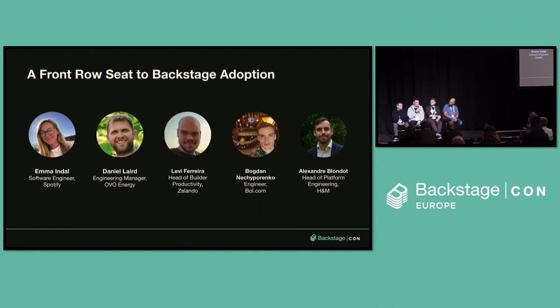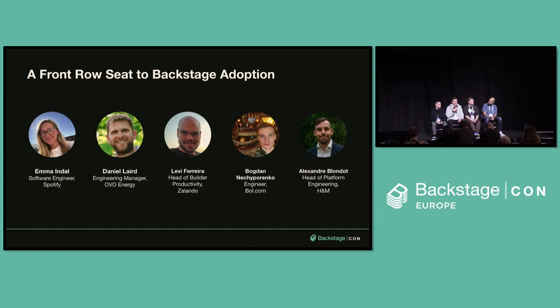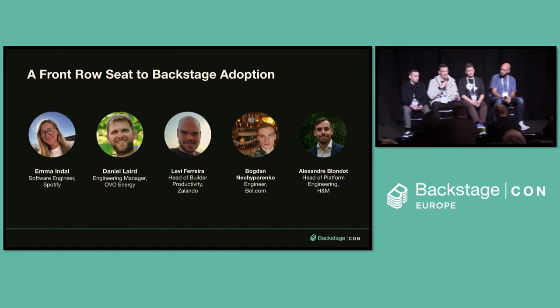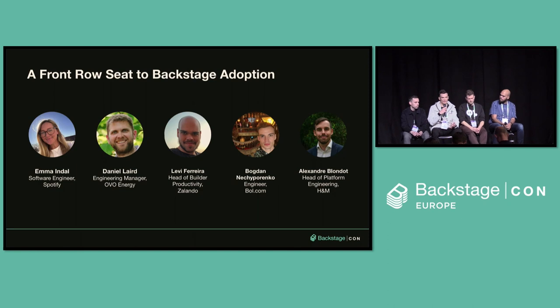Yeah, our strategy was a little bit different. Before, we had an internal portal. It was kind of a catalog, but with only the data on what microservices you have and who owns them. What we did, we replaced it completely with Backstage. It took some time for us to have all the features there, and we also kept adding more features and more sources from different things.